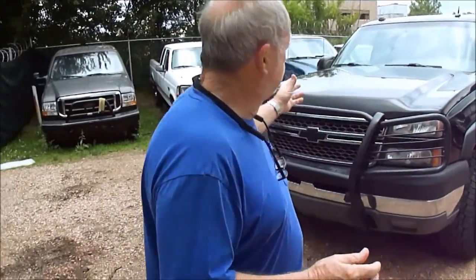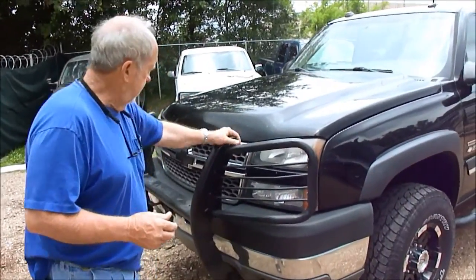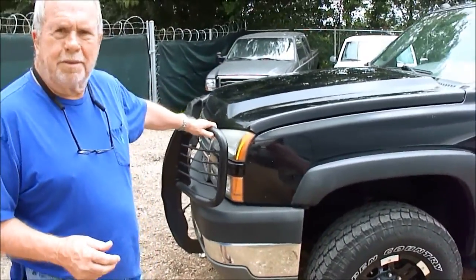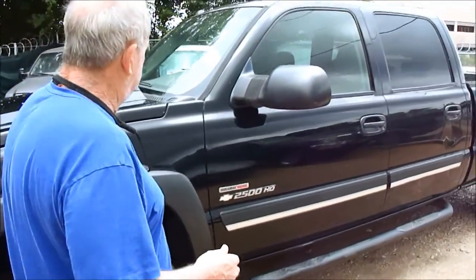So if you just need a good Duramax for whatever reason, I mean, I'm talking about to take to the deer camp, to pull your boat, work site or whatever, this truck's ideal. Or you can use it for a daily driver because it runs and drives like that. Here's the truck. There's some little text here. It has got this big cow catcher bumper on the front. I don't know if you need it or not. Somebody paid a lot of money for it. You can look down the side, the paint's good.